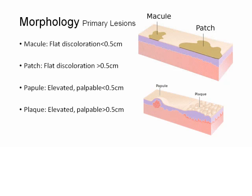The different morphologies. When people come in with skin issues, this is one of the things you're going to look at. For your primary lesions, you're looking at, is it a macule? So it's flat discoloration, usually less than 0.5 centimeters. If it's a patch, then the flat discoloration is greater than 0.5 centimeters. There's a picture to show you the difference. If it's elevated, a papule is less than 0.5 centimeters, and a plaque is greater than 0.5 centimeters.